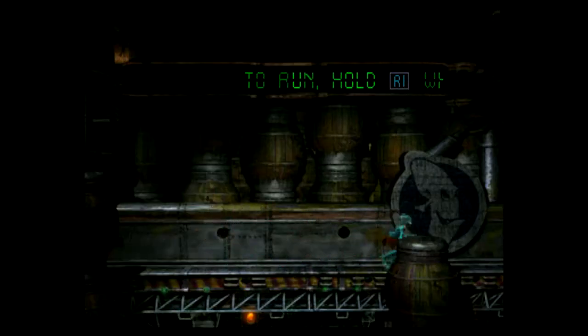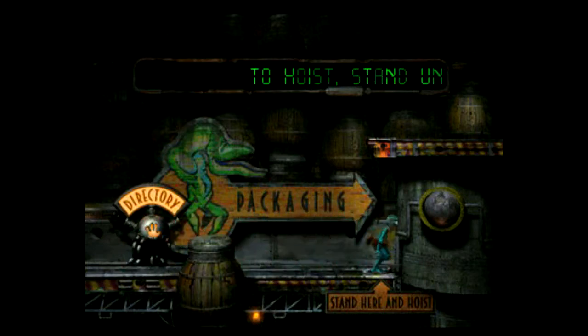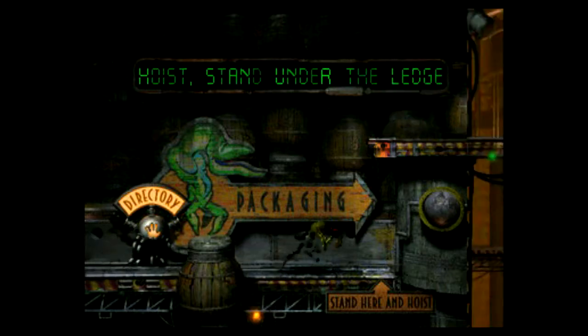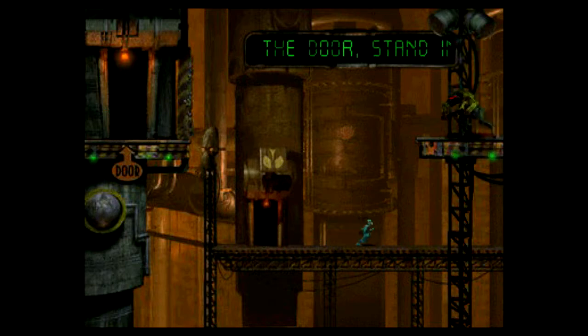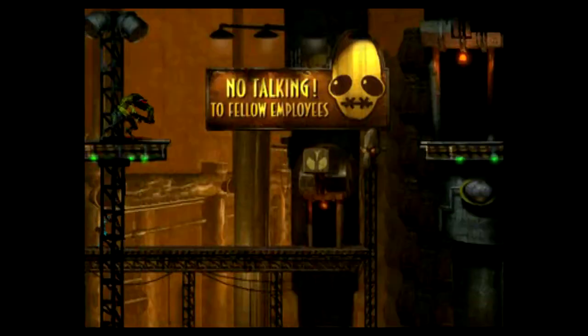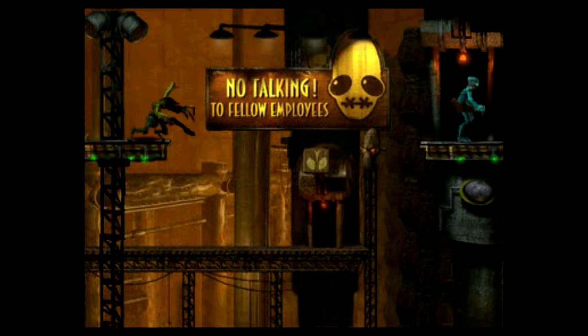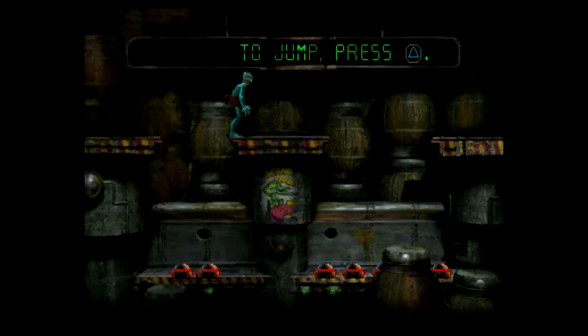Oddworld, Abe's Odyssey. This is a cinematic platformer in vein with games such as Another World and the PlayStation's own Heart of Darkness. This means a lot of trial and error and figuring out how to progress from one screen to the next as you experience its world and its story. The world and story are the real stars of the show here, though. There is so much storytelling packed into the environment that it makes it a real treat to play through its dark and dreary and somewhat silly storyline. This game is hailed as a classic for a reason, and it deserves that status.